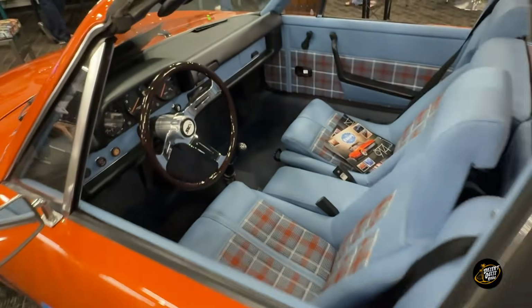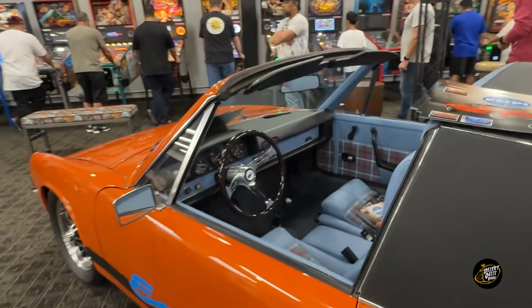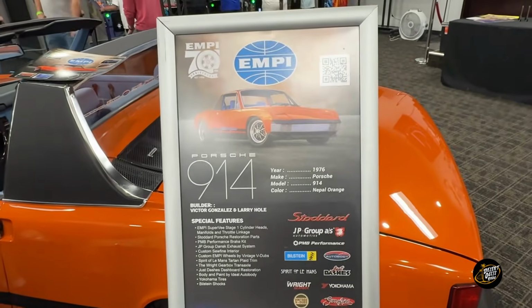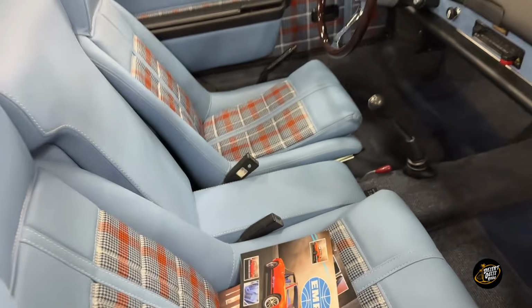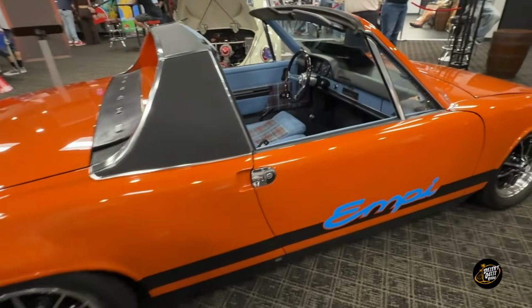This EMPI 914 is something else. Custom interior. Oh, sorry. I almost backed into a guy over there. Interesting color for the interior. But it's a beautiful car. Beautiful.